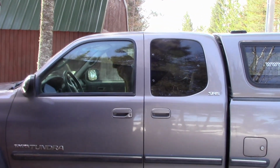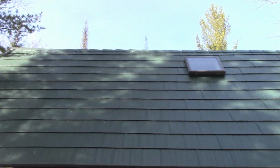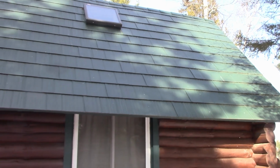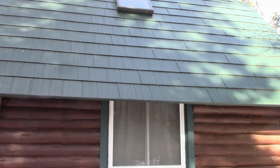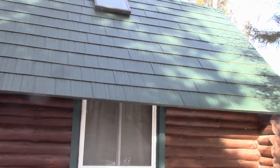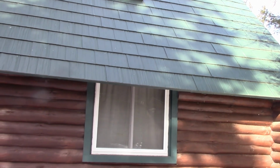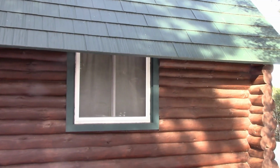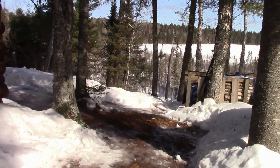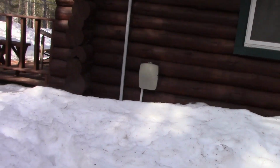Kira's in the truck waiting, saying, why aren't we leaving yet? All the snow is gone off the roof except for the backside, which has less pitch to it, although it's still dripping and melting off there, so that'll come off too in the next few weeks. I thought about staying and cutting some of the trees, but the snow is still kind of deep in the woods here.